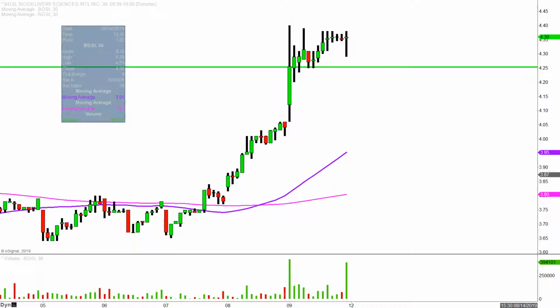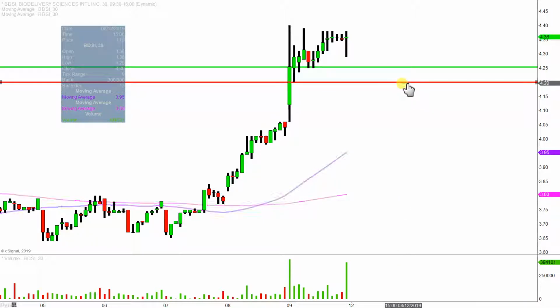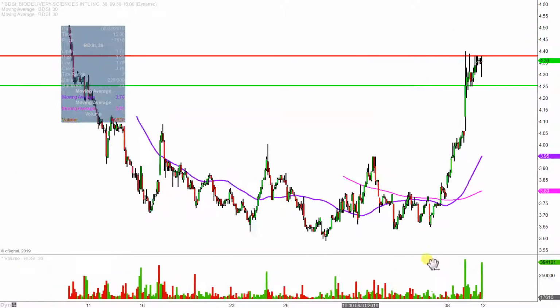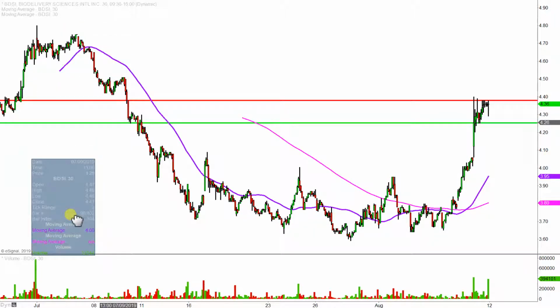What about levels of resistance? First key level is pretty straightforward, and I'm not going to count the number of times, but a whole bunch of times the price got up right around that 438-ish mark and could never quite push through. So 438, that near-term level, if the price can push up through there, then we're having to go back in the chart's history quite a bit.